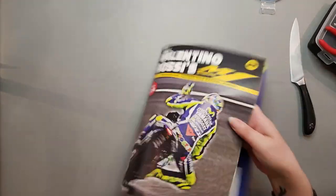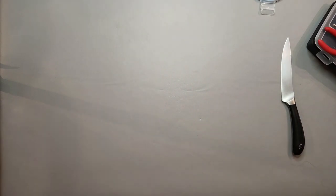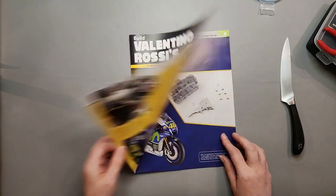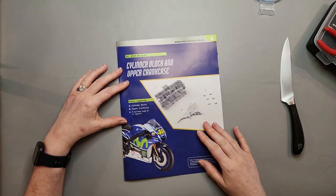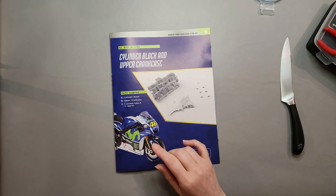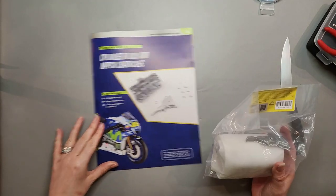Perfect, issue 23. We're getting there. 23. Full. Cylinder block and upper crankcase. Okay, I can see that in that bag, so I know it's this bag.